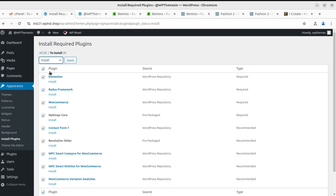We'll try to install all listed plugins here in a single attempt. Let us see if it works. It will install all the plugins. Otherwise, we need to install plugins one by one by following these install links.